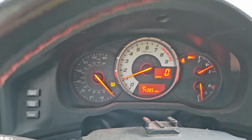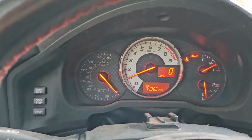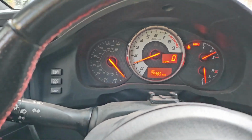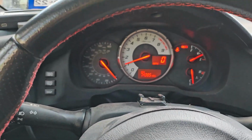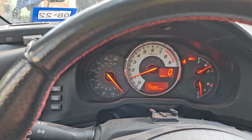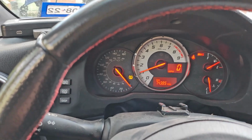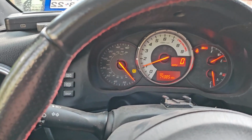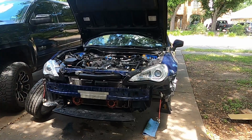It's a 2014, my 2013, so now all I gotta do is put the bumper on. Here, let me turn the camera. Okay, now all I gotta do is put the bumper on and all the shielding underneath, and then this is good to go. I gotta go get it inspected and registered. Oh, I'm so happy. We're gonna go for a drive here in a minute.